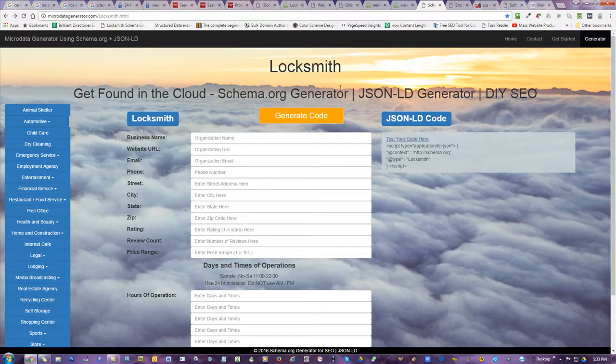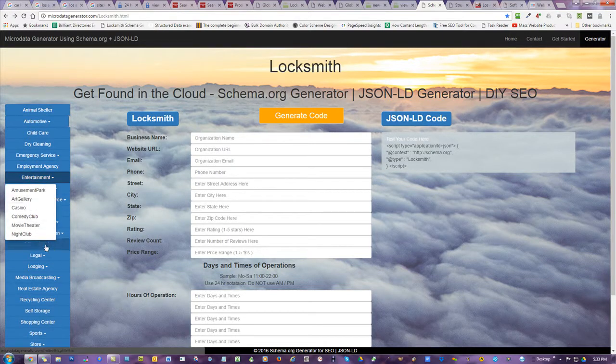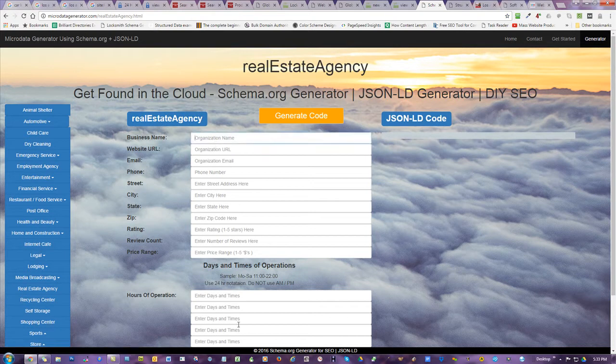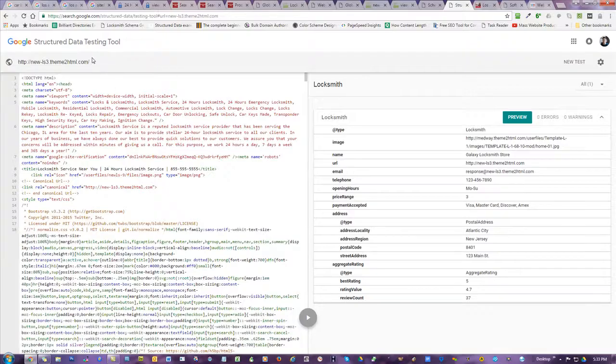Now take a look. There are schema generators. If you ever thought, gee, I wonder what the schema would be like for a different sort of thing, there's entertainment, casino, nightclub, movie theater, internet cafe, legal, attorney, notary, real estate agency, okay? Then you fill in all the stuff and you generate the code, and you check the code out. And guess what? This is the coding on our page. So this is Google's structured data testing tool. Real quick, structured data is pretty much synonymous with schema. It means the data has been structured clearly so Google knows what it's saying, okay?